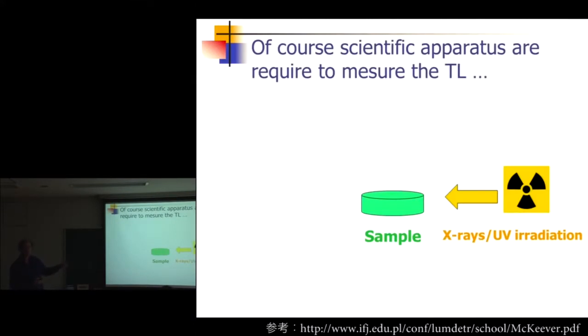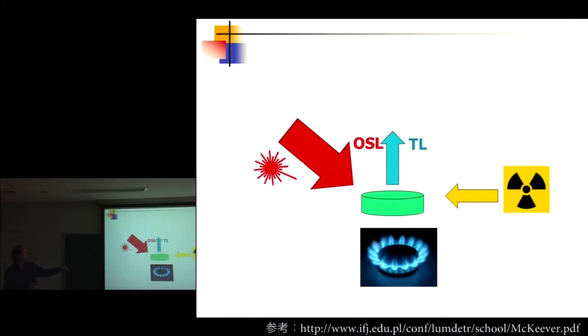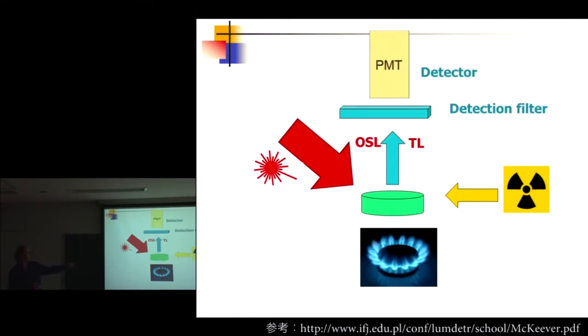Of course, to measure this kind of phenomenon, you need scientific apparatus. So what kind of apparatus? You need one sample. First, an excitation coming from X-ray or UV irradiation, for instance. Then you need to heat the sample. You heat the sample either by regular heating in a furnace, or you can have a release of traps by LED or laser. This can be in CW, continuous wave, or pulse or ramp mode. Then you have thermoluminescence or optically stimulated luminescence coming out. Then you have to use a detector, a PMT for instance, to measure the emission in the visible, and to use a filter in order to cut, for instance, one part of the light. So this is the classical way.